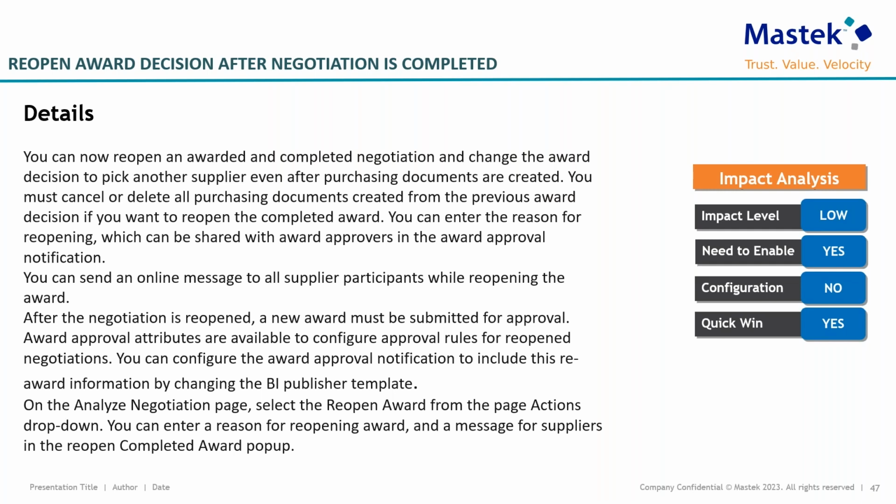Configuration options for award approval attributes are available, allowing customization of approval rules for reopened negotiations. Moreover, the award approval notification can be modified through the BI Publisher template to include information about the re-award. So if there are requisitions linked to the original awarded lines, handling them depends on the deletion of purchase documents. So this feature provides category managers with the flexibility to adapt to real world business challenges. For example, if the initial awarded supplier declines to fulfill the purchase order, the category manager can modify their award decision to select the next eligible supplier and recreate the POs. It's an opt-in feature. If you want it, you can opt in for it.